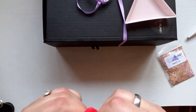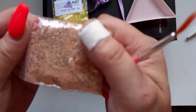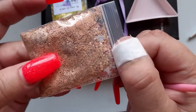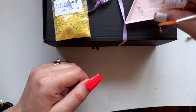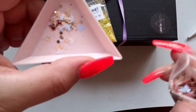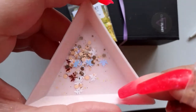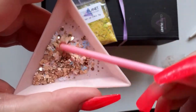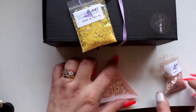Okay. Did I say that was Start of Fall? And then this one is Barley. Love this colour, look. It's gorgeous. It's kind of like a peach, maybe. Peach and a goldish. I'm so bad at describing glitters. Okay, let me show you from here. It's got some iridescent leaves, and there's some pink ones and some matte white ones. I love this one. I think this one's my favourite. I thought the yellow one would be, but that's my favourite. Very beautiful.